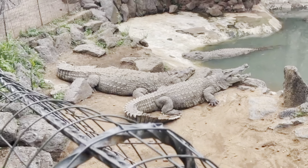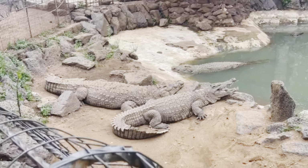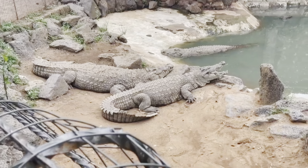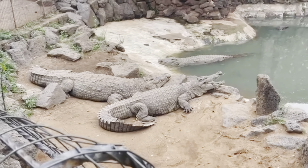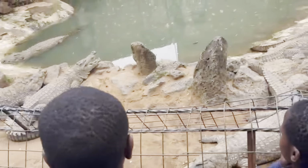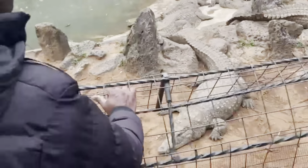And that one keeps the mouth open to cool down the body like a dog. That process we call gaping. And it can open the mouth like that for more than 2 hours. After 2 hours, they can go in the water to cool down, or go in the shade. That's why it opens the mouth. And they can stay more than 2 hours under the water without breathing.